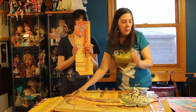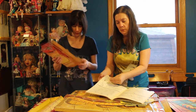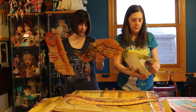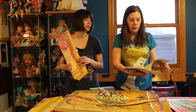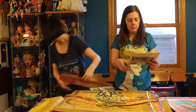So are we missing one of the ballroom wing? We're probably missing a castle and a ballroom. Let's see. And then one of the trees, right? Yeah. There's a tree. The stage left of the ballroom, and this is just a tree. It's not stage left or stage right. It's just an added tree. Just a tree. So we're missing... Actually, it might show us on the booklet.